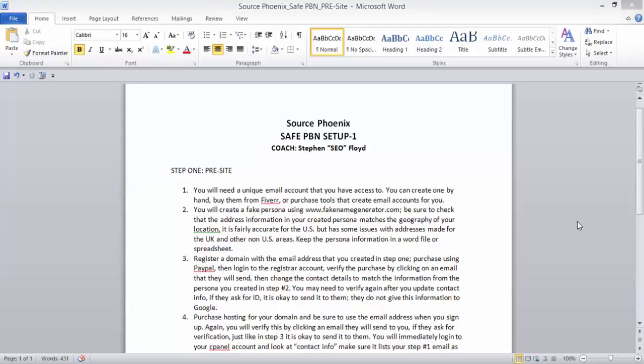Hey guys, all right, so the next step in the process is going to be registering your domain. I'm not going to go through that step by step. I think that process is fairly simple, and you guys probably already know how to register a domain. But as far as the course is concerned, there are 2 basic options.